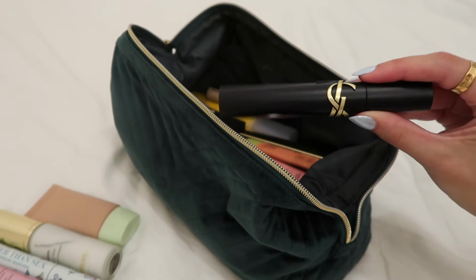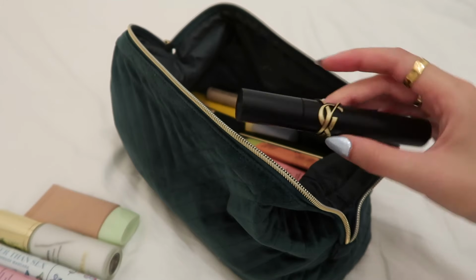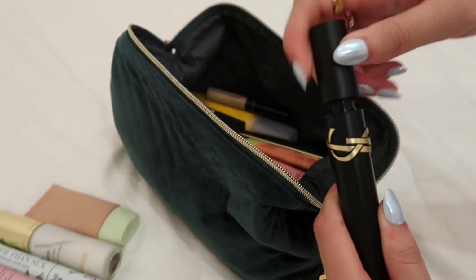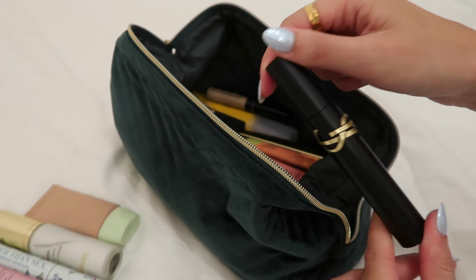From YSL, this is the Lash Clash Mascara. This is such a nice mascara. It has a really thick brush. It's such a nice one to use. This is probably very nearing the end of its life, but I'm going to hold on to it a little while longer.